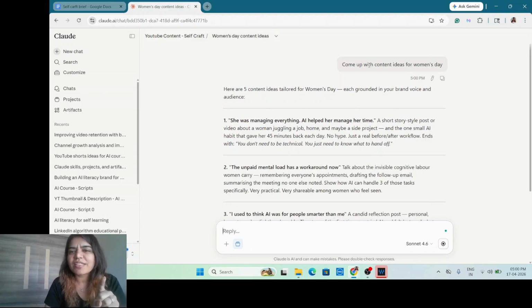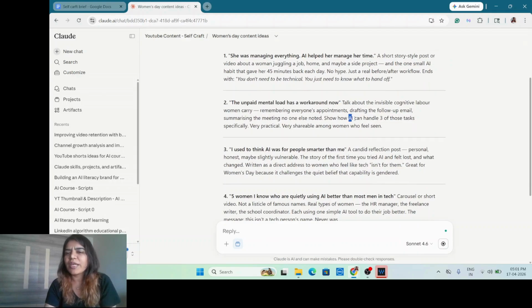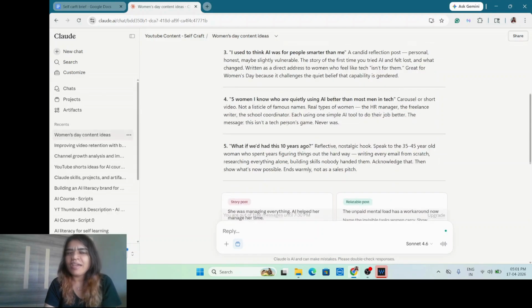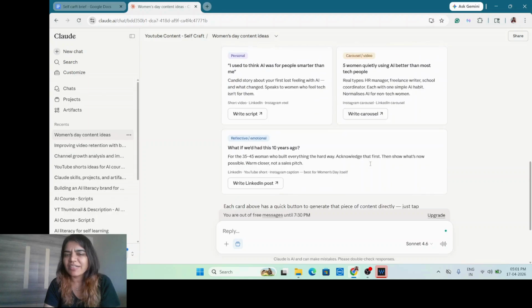Now, do you notice it's a very vague prompt and really vague brief, but it gives me exactly what I needed. Like she's managing everything, AI helps her manage her team. The unpaid mental load has a workaround now. And again, everything will somewhere be tied to AI. So show how AI can handle three different of those tasks. I used to think AI was for people smarter than me. And everything that you see here is all AI related. And that is because I've already given it that kind of a brief.